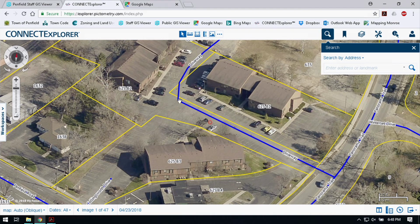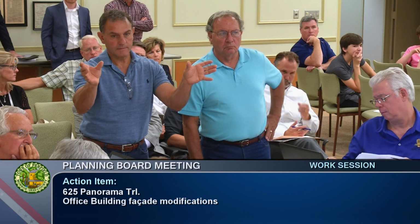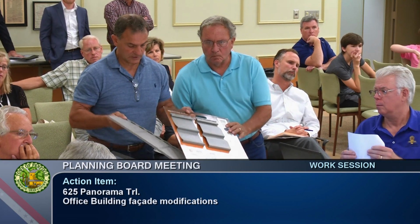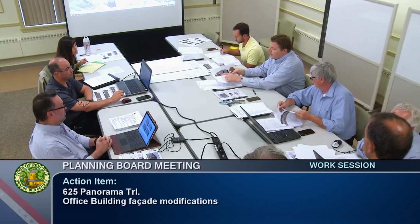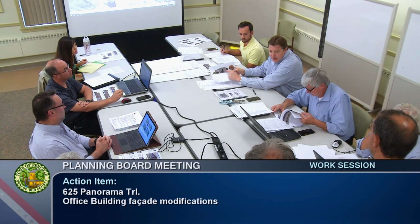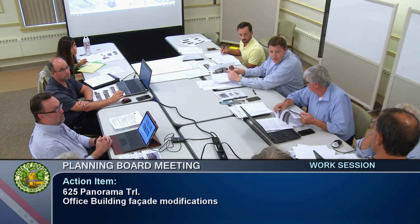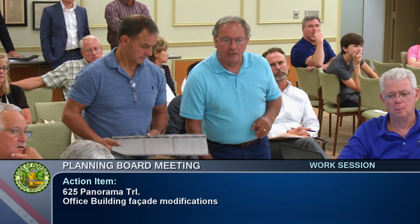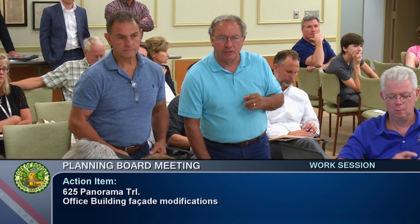And then the two ends will be all stone all the way up. Same stone. What's shown here in black would be that stone. And that would be the drive. It's going to be a drive, and there's another page there with all the actual materials.